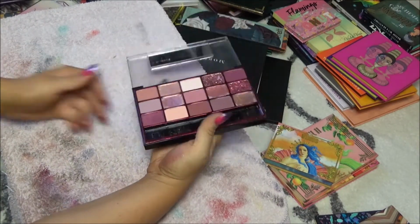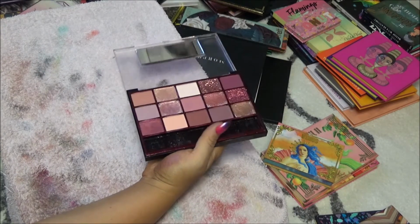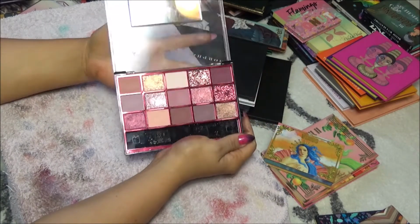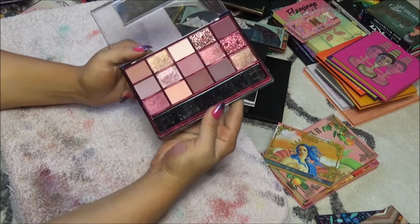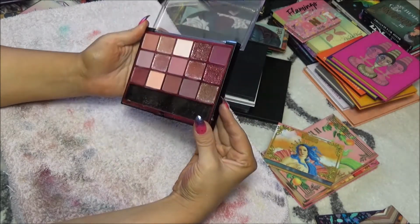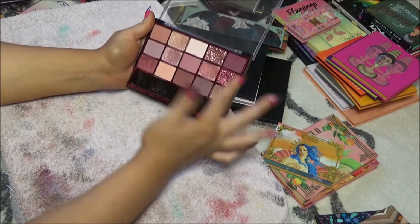Last but not least, the ending of an eyeshadow palette declutter slash look at is the Hard Candy. This is their Blushful Nudes. Clearly, again, mimicked after the New Nudes palette by Huda Beauty. This is actually pretty good as well. I like the shimmers. They work really well. They're creamy.